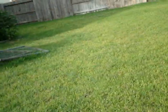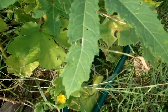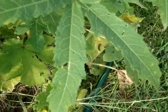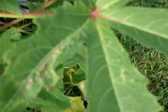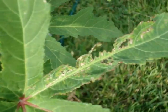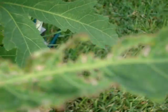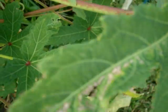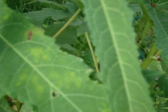And then this is the okra plant that I was videoing the other day. It was a little too dark to see what exactly was going on. It looks a lot worse today. It looks like the spots that started the other day have now degraded into just disintegrating parts of the leaves. And then there's these leaves that have those discolored areas.